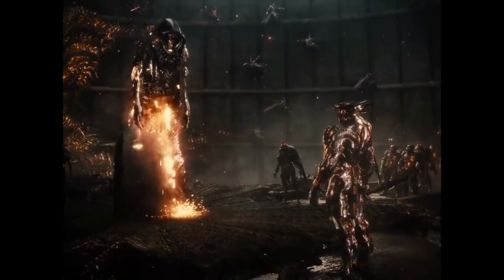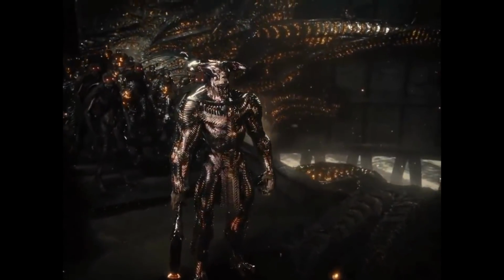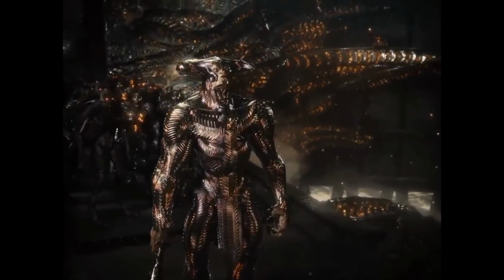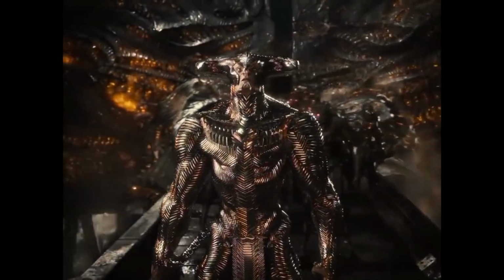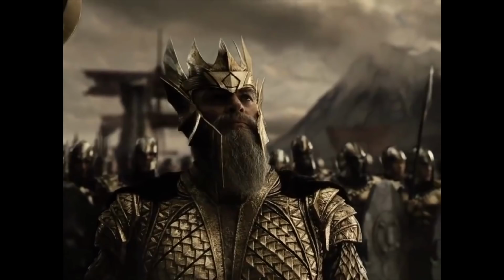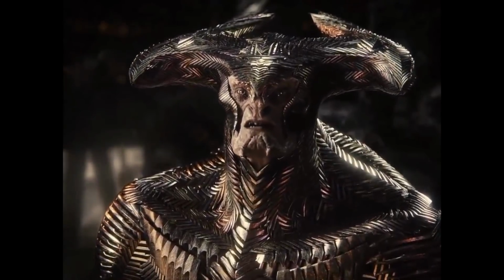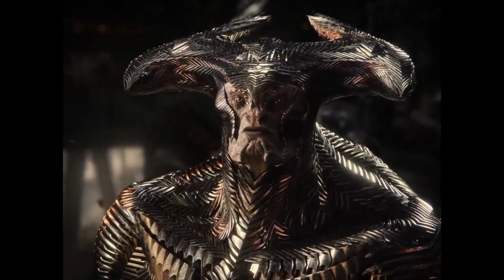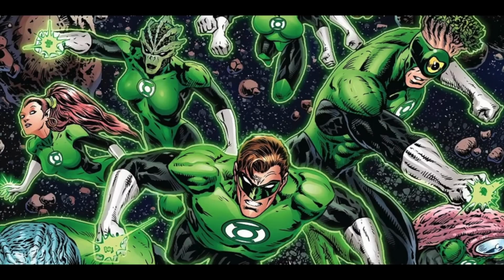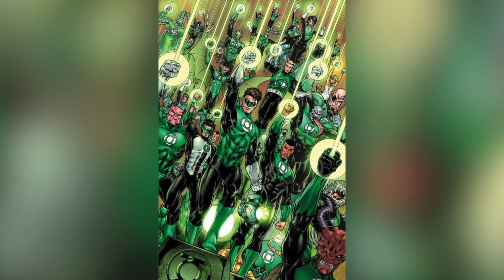Steppenwolf talks to Desaad, Darkseid's head torturer. He says, "They're a primitive species, unevolved and at war with one another, too separate to be one." And the point of this movie is to unite the world, unite the Amazons and Atlanteans, and most importantly, to unite the Justice League. He says, "No protectors here. No lanterns." A reference to the Green Lantern Corps. Now, we see a Green Lantern later, but Snyder was saving a human Green Lantern for Justice League 3.